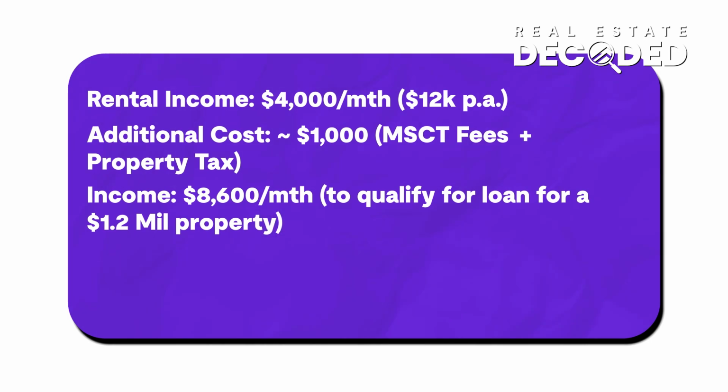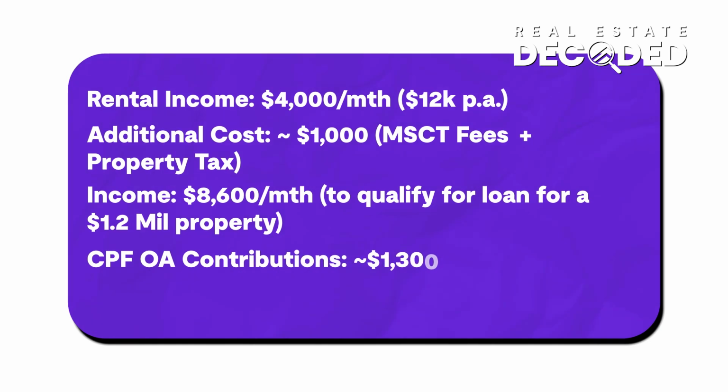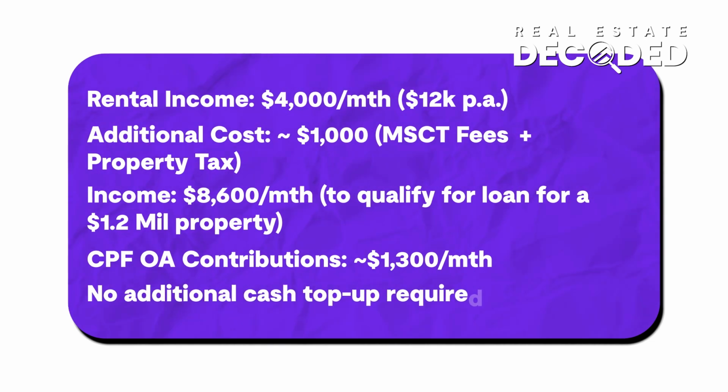in order to take up that full loan at a 1.2M property value. And I think the beauty of real estate is, let's say you're working full time, you have consistent CPF OA monthly contribution coming your way as well. Then technically, if you're renting out at 4,000, and let's say your CPF OA contribution is about 1,300 per month, you technically do not need to top up any cash of your own into owning this particular asset, because the mortgage is self-sustained by both your CPF as well as the rental that you're receiving from the tenant.